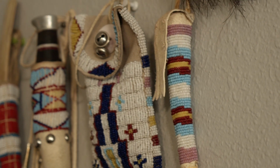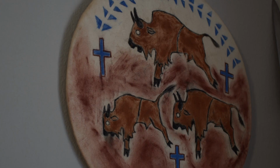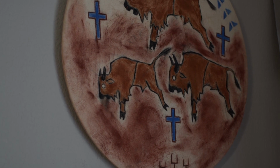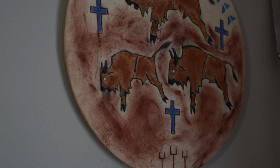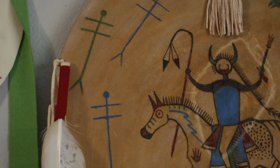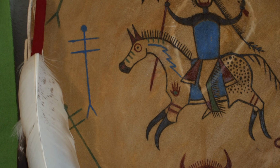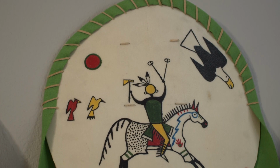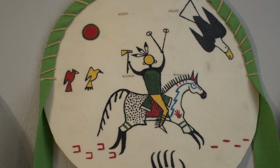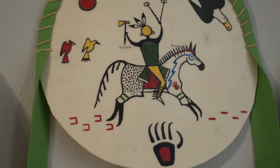Up here on the wall are several shields that I've done the past couple of years, and these are just my personal shields that I've made. My brother uses some of these too. This one right here is my newest personal one that I did back in winter of 2022, and along with this one I did for my brother. This is his shield. I haven't got all the decorations on it yet, but these two shields tell stories of me and my brother.